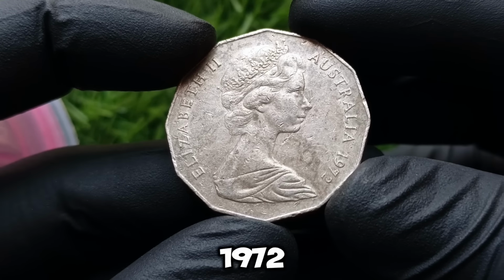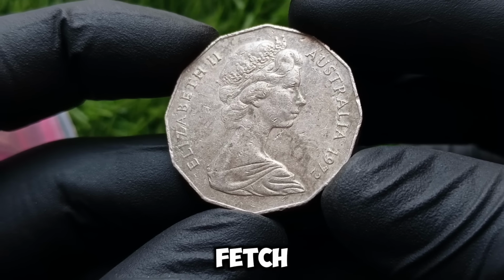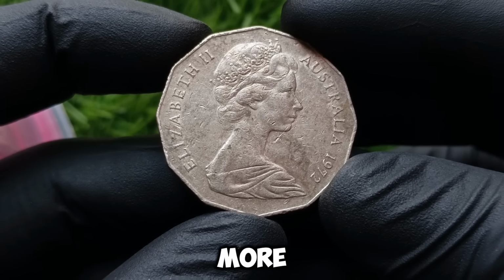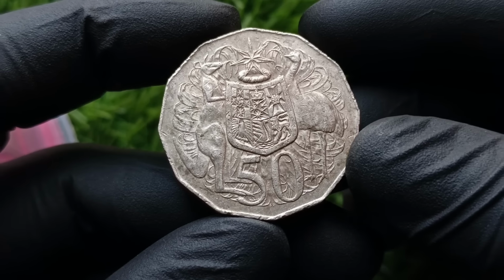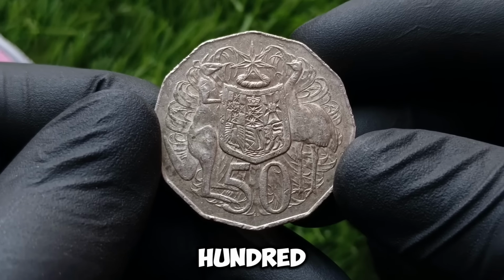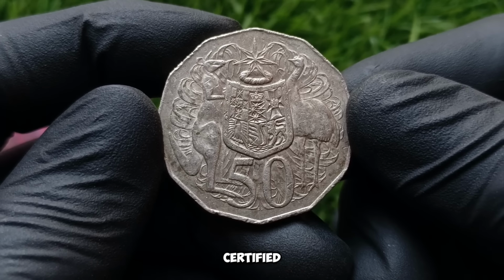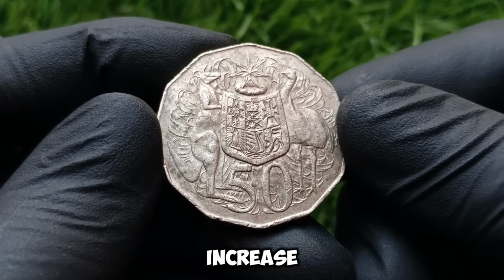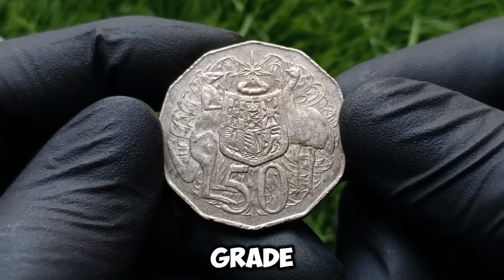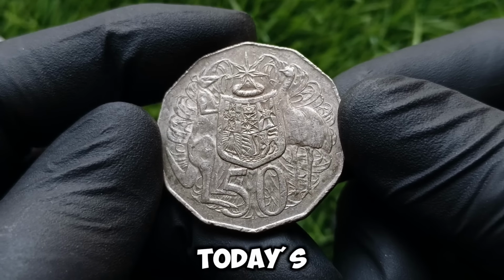Currently, the 1972 Elizabeth II 50-cent coin without a mint mark can fetch up to $5,000 or more in mint condition. That's right. What once bought you a few snacks in the 70s could now be your key to a few $100s or even more. Especially when submitted for grading and certified by professional agencies, its value can significantly increase based on the rarity of high-grade examples.